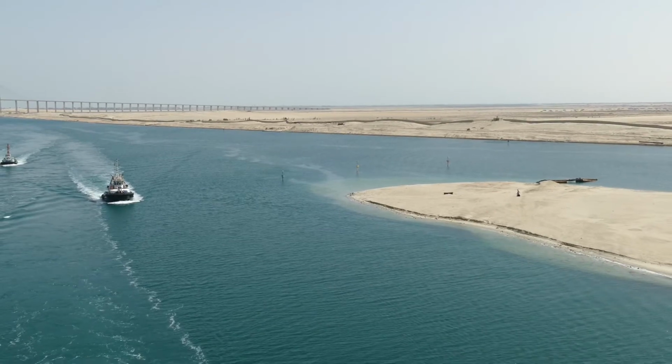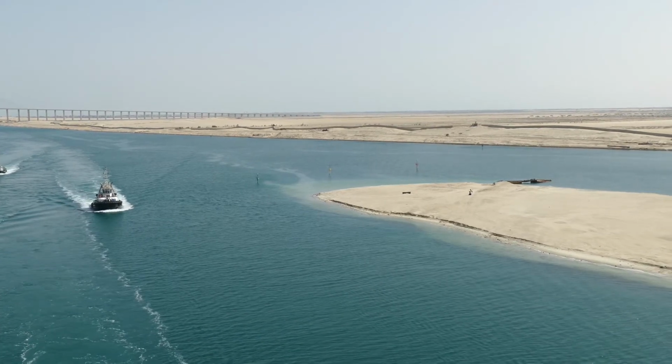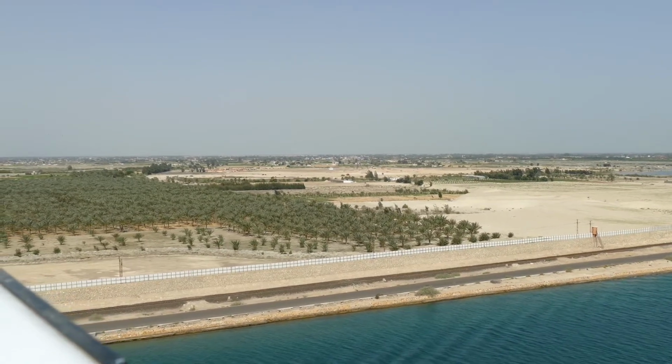After we left the bridge behind us, the Suez Canal split into 2 channels to enable north and southbound traffic to separate. The southbound route was the original canal, and the northbound route was opened in 2016 after the expansion.